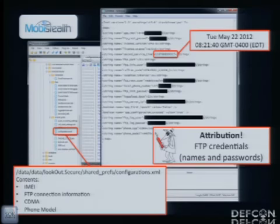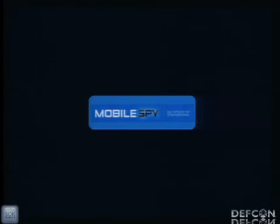So if we were worried about attribution before, when it got installed, when it was running, I think we've taken care of that with this product. That moves us on to Mobile Spy. Mobile Spy is based out of Jacksonville, Florida, but just like all the others, they're using somebody else to do all their credit card transactions.